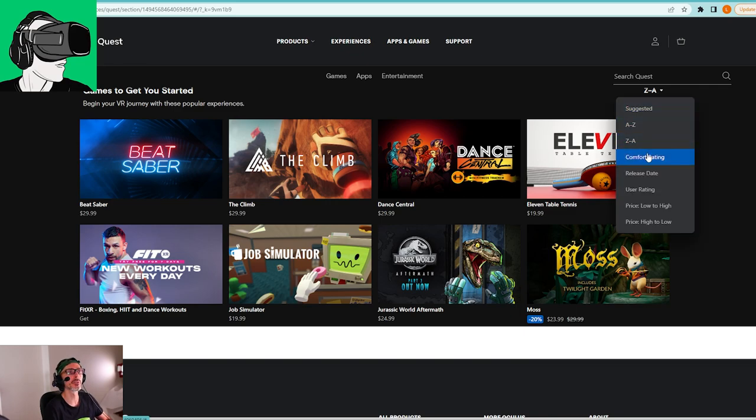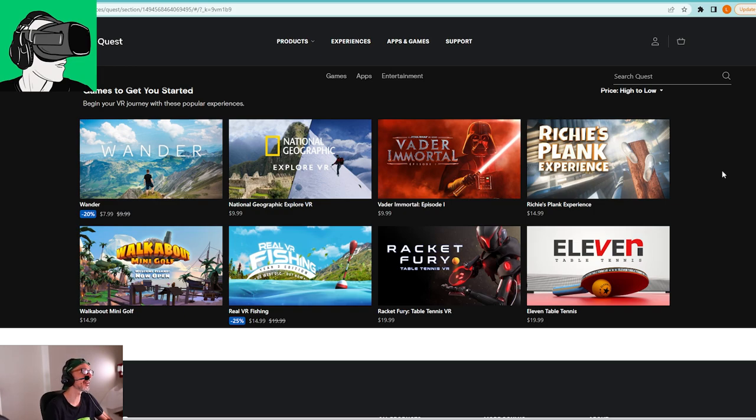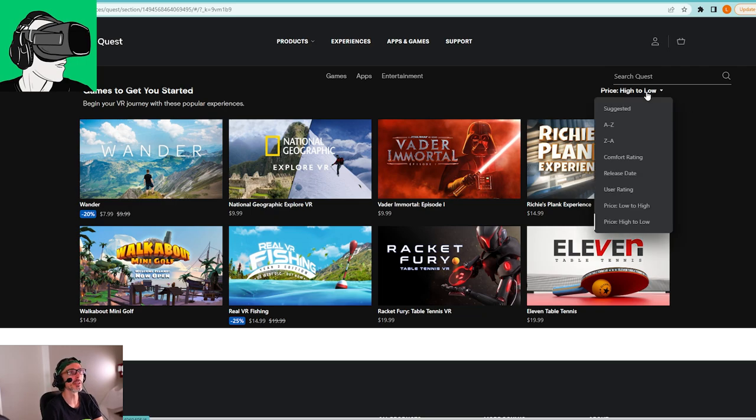Let's go from low price to high price. Wonder is not. Oh, it's on the Quest. I didn't know that. Okay. Should definitely be on the Pico as well. National Geographic is not too bad of an experience. It doesn't last very long, but it's quite cool. Should definitely be there. Rishi's Plank should also be there. And Real VR Fishing should definitely be there. Wreck-It Fury, I'm not quite sure if it needs to be there, to be honest with you.